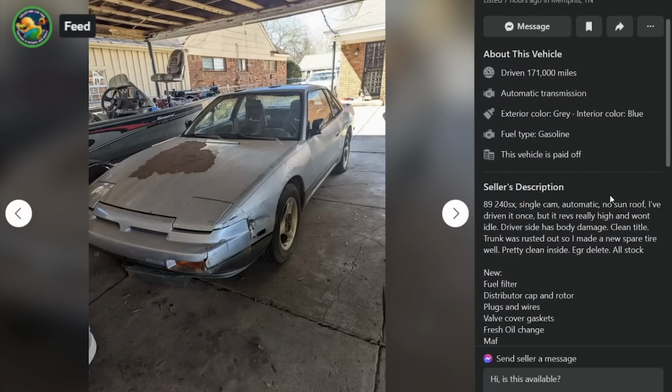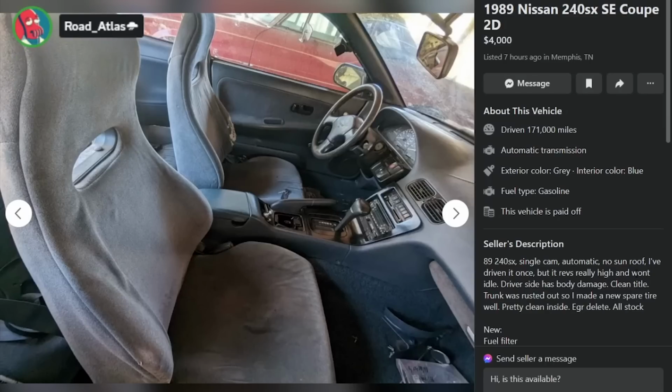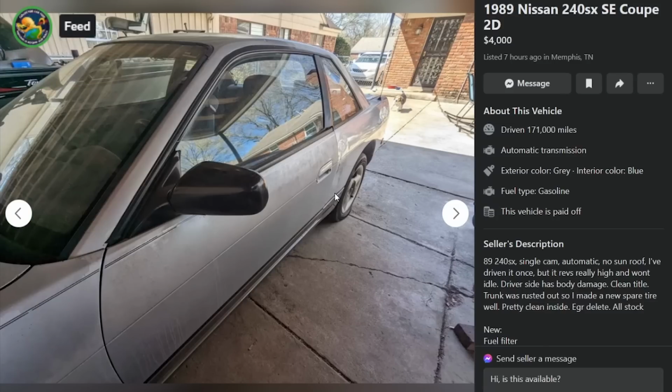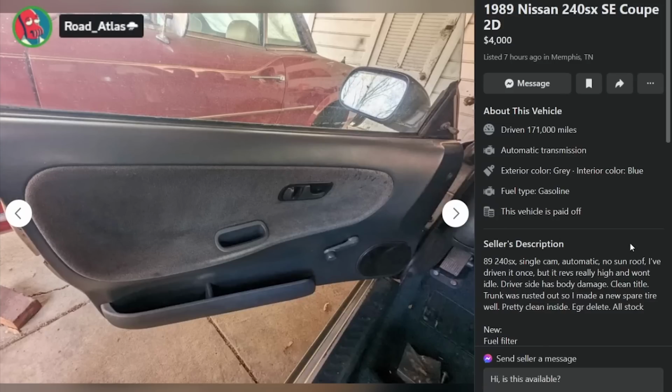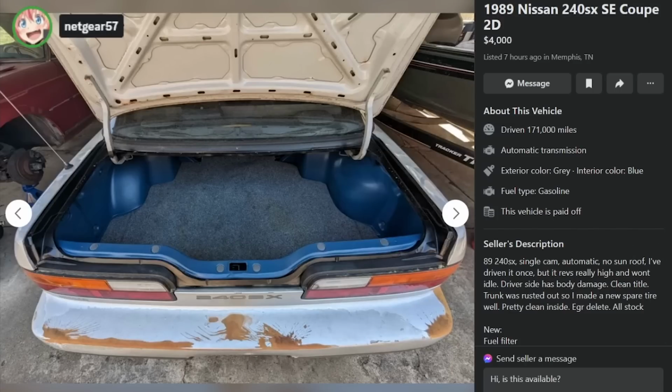Pretty clean inside, EGR delete, all stock. Can't wait to see what he's got. Some new parts and make an offer. And then, what hillbilly bullshit this is. I want to see that trunk. Yeah, I want to see that spare tire well. There's the driver's side damage. It's all in the quarter panel. There's some on the front bumper too. Yeah, the bumper's cracked. Woo. Oh, corner. Oh, it's bad. Yeah, it's pretty bad. It's bumped all around.